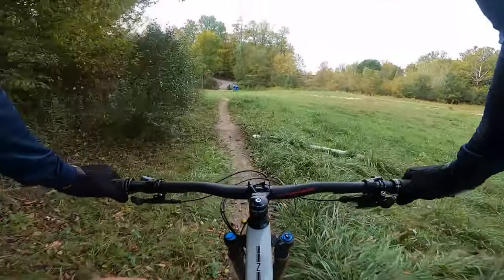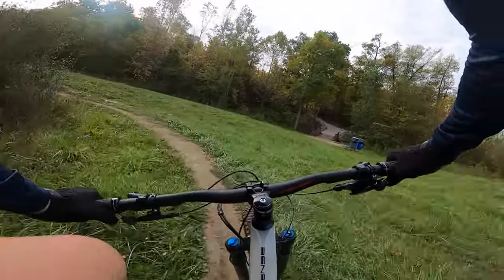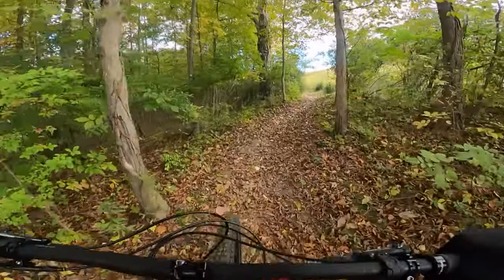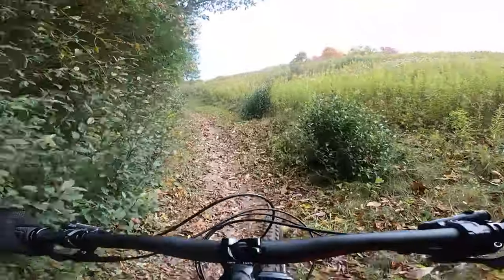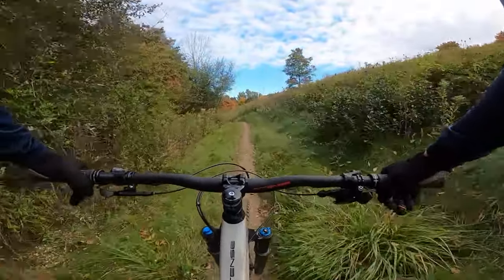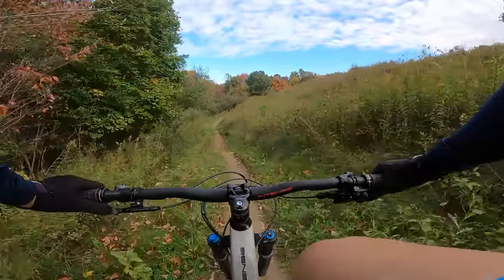So it's 120 mils of travel, and I am really used to riding 100 mils of travel. That's all I've really ridden on the last, I don't know, 5-10 years. But I will say it's not a huge jump.